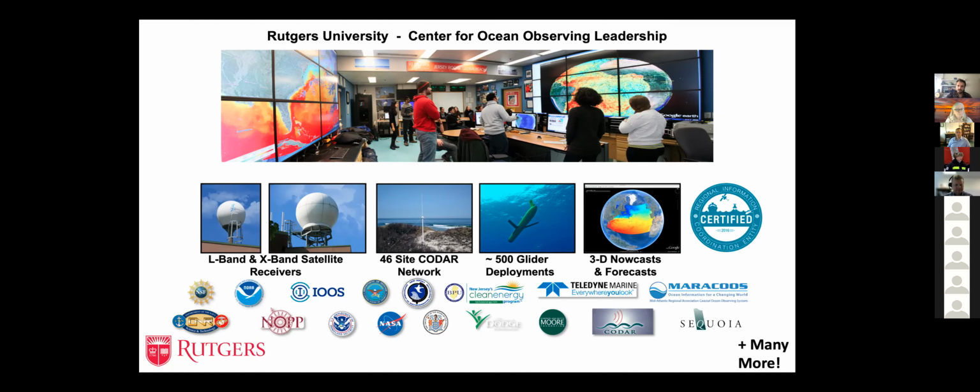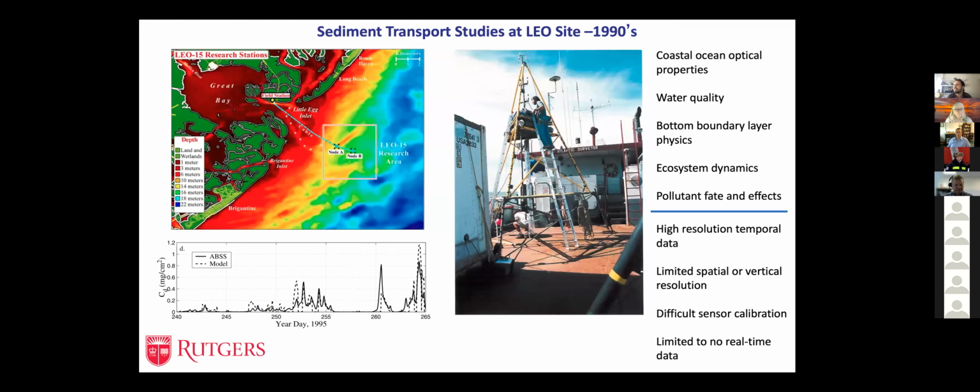But our lab was actually really born, I like to say, in the dirt with sediment. This was work with Scott Glenn back in the 1990s, who was my PhD advisor, setting up the LEO-15 site. So this is the Long-term Ecosystem Observatory site, a cabled array off of Great Bay, New Jersey. So that's just off of Atlantic City, just northeast of Atlantic City. And at that site, basically there were a set of different moorings as well as a cabled array going back to a field station to send data back in real time.